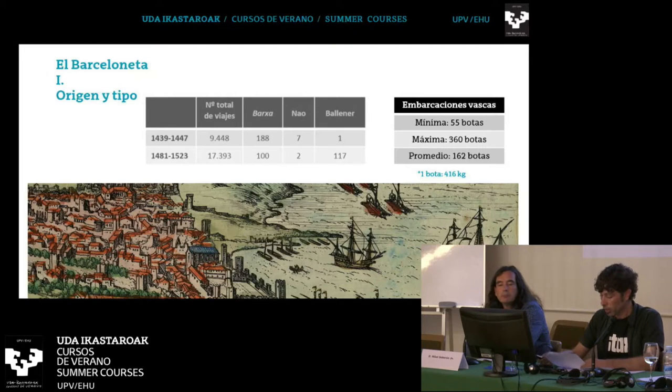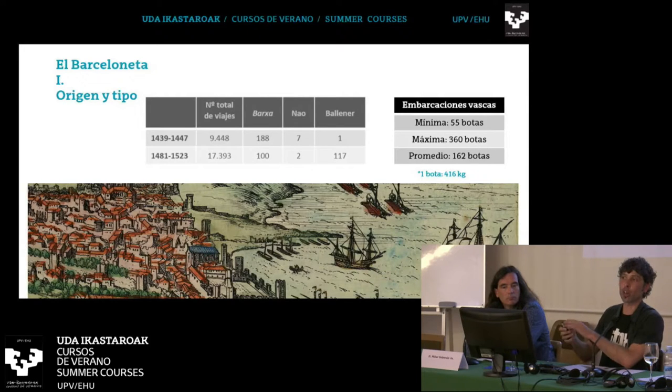In archaeological remains, Barceloneta 1 would probably then be a barcha, more so than a nau. Or if we want to be really strict, then we would say that they would have called it a barcha at the time. So what's the difference between a nau and a barcha? Well, not huge. Maybe during the Q&A session later I can give you more details, but we have some documentary sources that explain that difference.